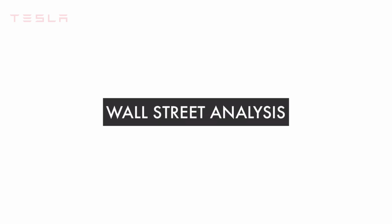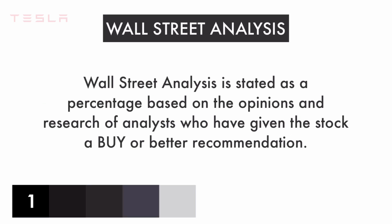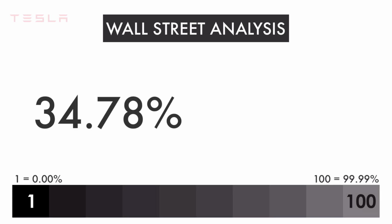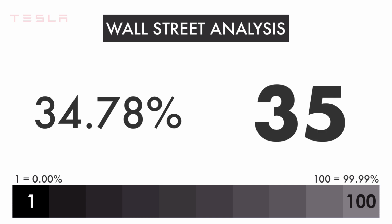Let's look at Wall Street analysis. Wall Street analysis is stated as a percentage based on the opinions and research of analysts who have given the stock a buy or better recommendation. Tesla has a consensus of 34%, giving it a grade of 35.